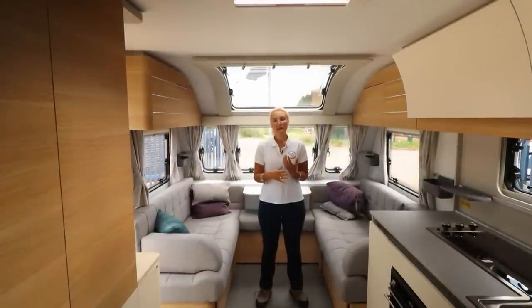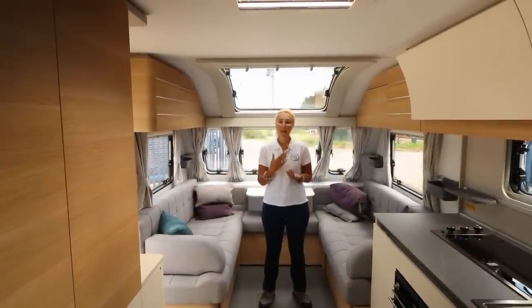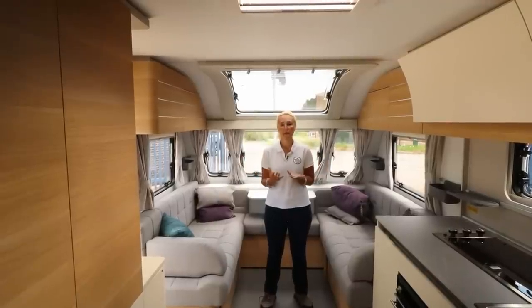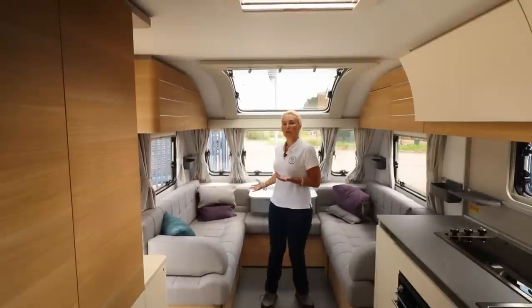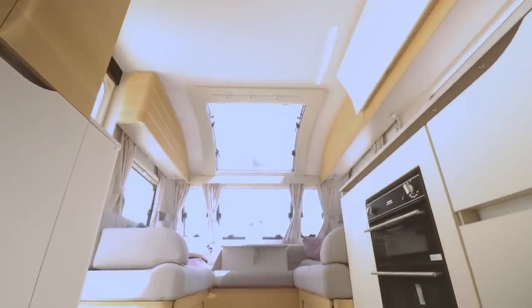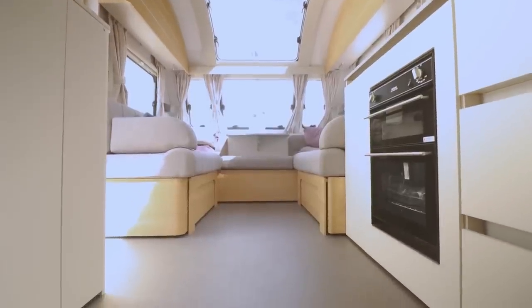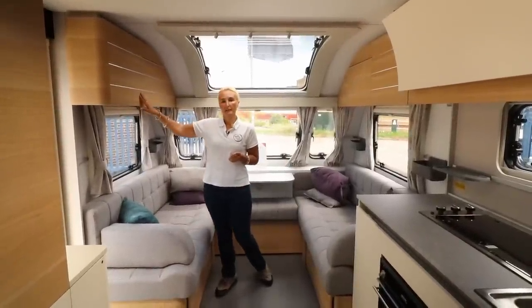So coming into the Sava, now I haven't reviewed one of these as yet. I'm hoping to do that later in the year on this 2021 to give you a full review. However, what we can see is we've got the Adora lounge. We haven't got the chest, we've just got the shelf that they have. These are excellent though, don't be put off. We've got these new cushions which roll and fold and can be used as headrests. Then all around we've got the new wood finish.